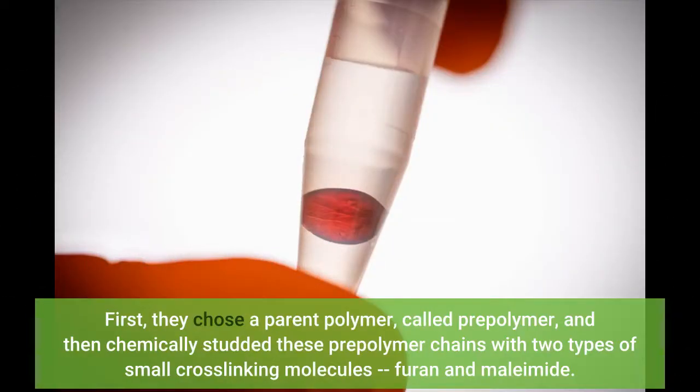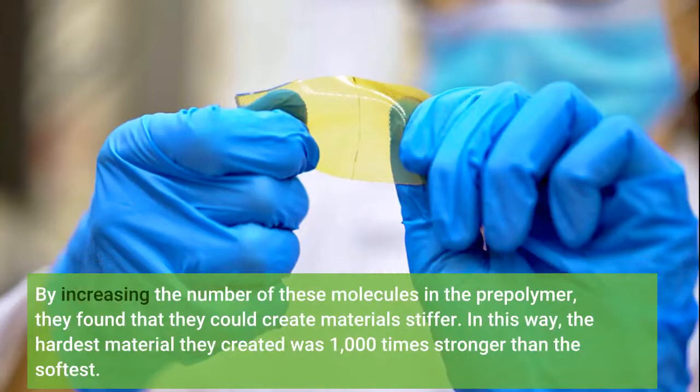First, they chose a parent polymer, called prepolymer, and then chemically studded these prepolymer chains with two types of small crosslinking molecules, furan and maleimide. By increasing the number of these molecules in the prepolymer, they found that they could create stiffer materials. In this way, the hardest material they created was 1,000 times stronger than the softest.